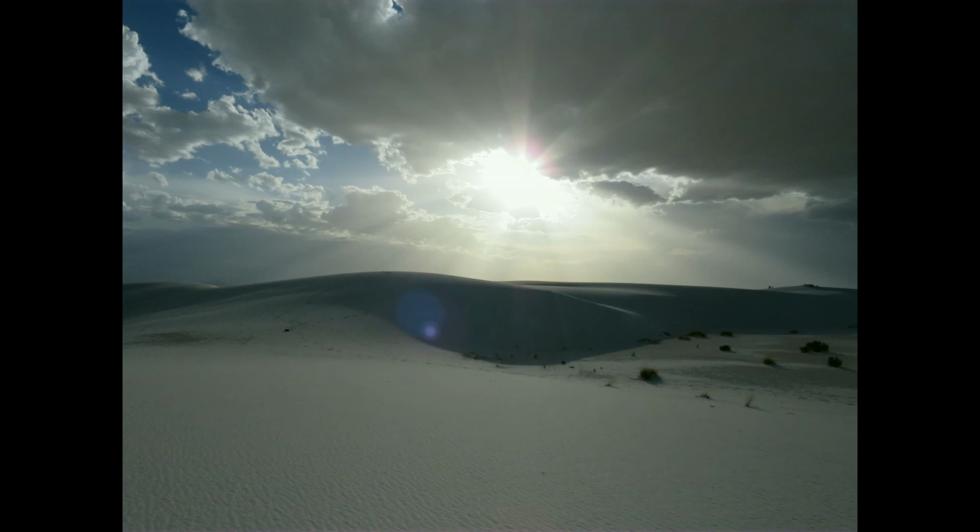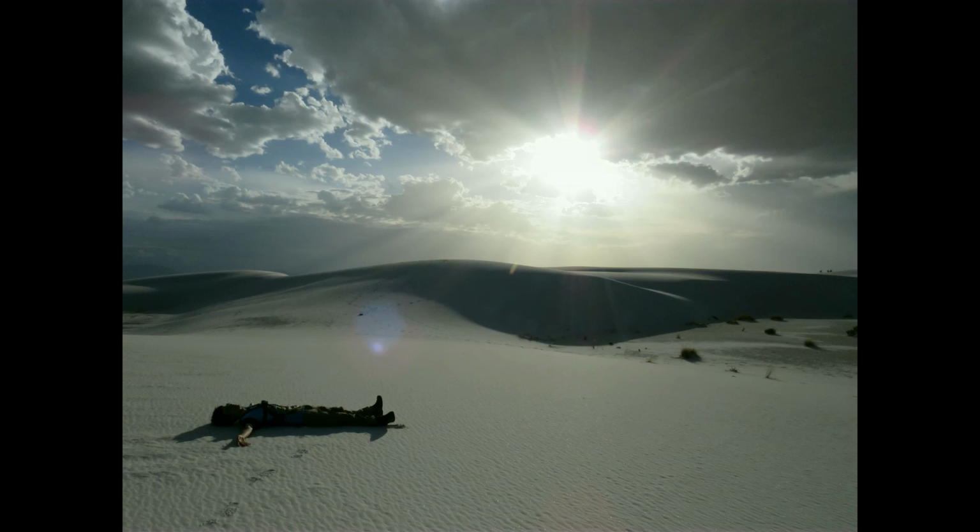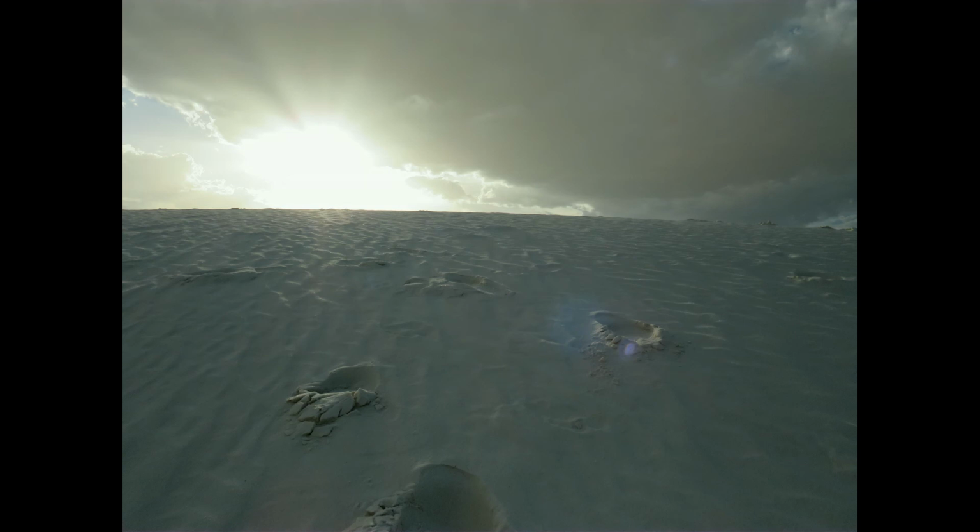After finding that guy, we were in high spirits and so just decided to enjoy the dunes for a little while longer, climbing up on top and just playing around, having fun, looking at the environment as the clouds are going by. I cannot stress enough just how beautiful this place is, so I've got a few more photos to share with you here to enjoy.